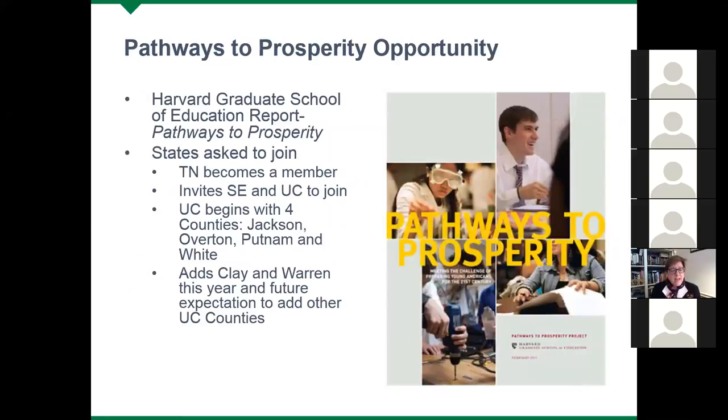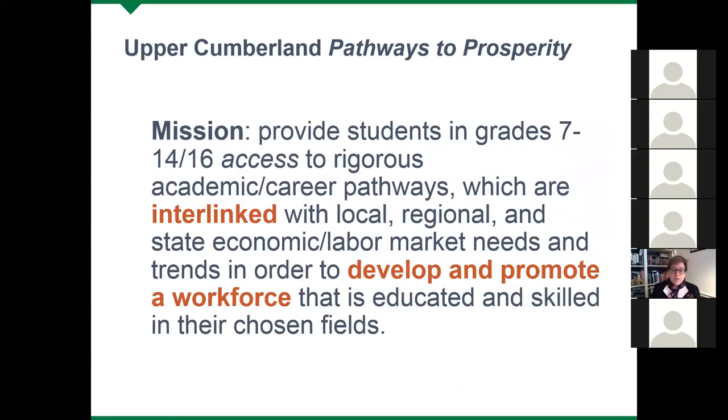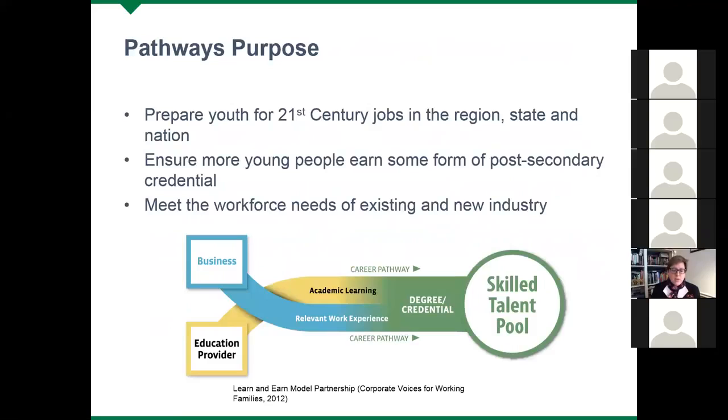One of the thinking-forward aspects, and I just encourage you as I wrap this up here, is to become aware of what else is going on in your community. So for us in the Upper Cumberland, we became part of a program called Pathways to Prosperity. And that is very much a workforce-driven concept, which is to constantly be thinking about how parents, community members, and youth themselves know about the jobs that are available to them, and how that can impact the learning that they're doing in the classroom.